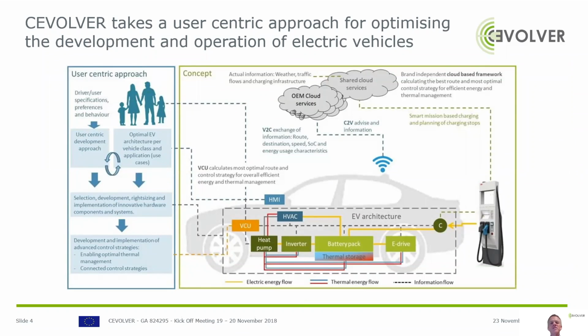To meet these objectives, CVOLVA takes a user-centric approach for optimizing the development and operation of electric vehicles. The idea is to have a widely integrated thermal management, reusing the heat released by battery, electronics, and powertrain components for heating. Then, through connectivity features, the vehicle should receive up-to-date weather and traffic information for more efficient energy management, run the optimal route, make reservations for a charging point, and communicate state of charge and health, for example, information with the OEM cloud.